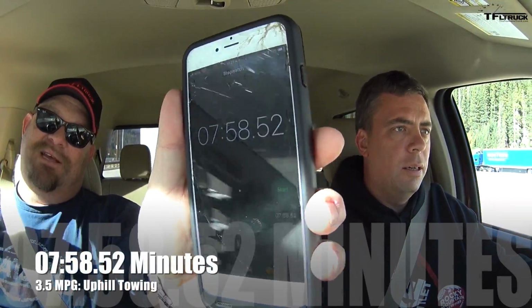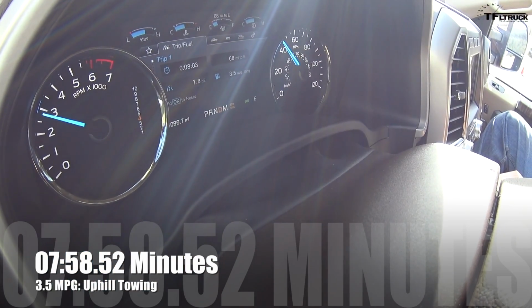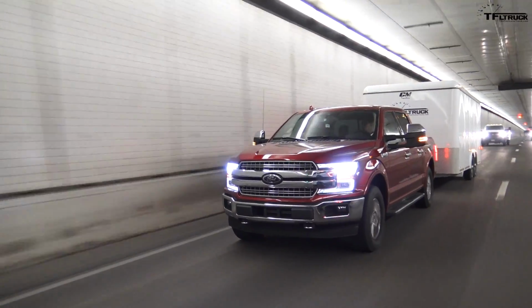7 minutes, 58 seconds. Holy cow, 3.5 mpg. 3.5 mpg. Yes. That's not bad. No, and basically an 8-minute run is the benchmark run, right? Yeah. That means we were at 60 miles an hour the entire way. We got to 60 so fast, and uphill performance was wonderful.